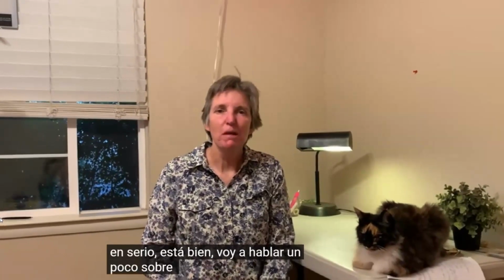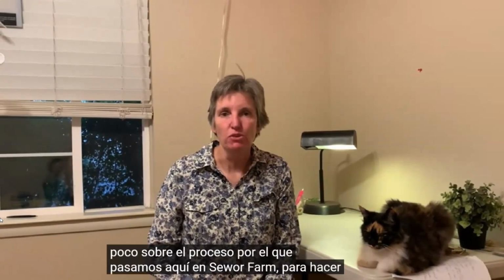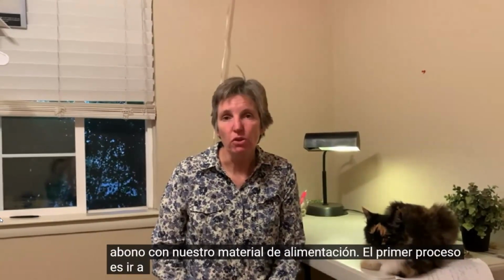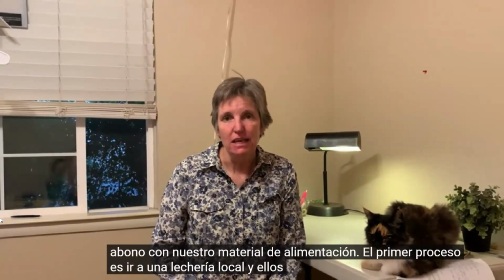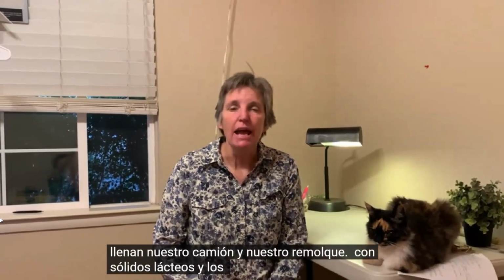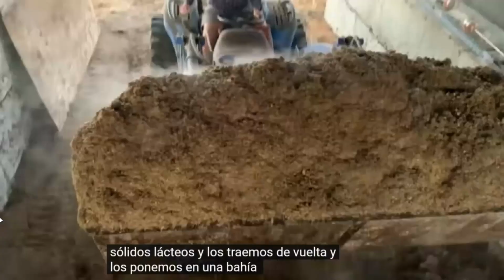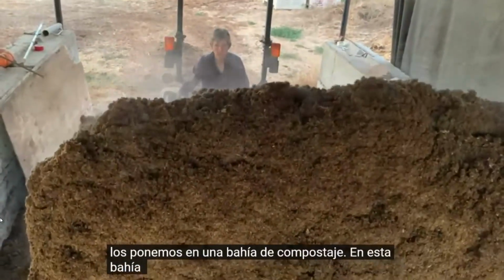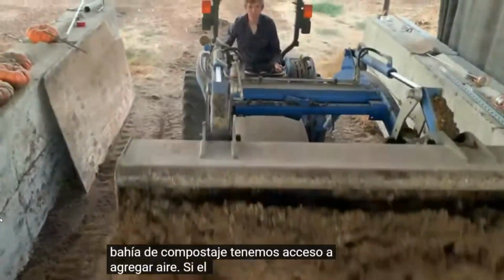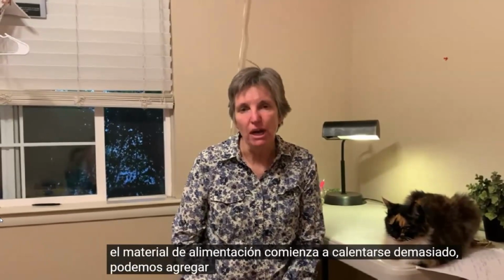Okay, I'm going to talk a little bit about the process that we go through here at Sierra Worm Farm to compost our feedstock. The first process is we go over to a local dairy, and they fill up our truck and trailer with dairy solids, and we bring those back and put them into a composting bay. This composting bay, we have access to adding air. If the feedstock starts getting too warm, we can add more air.